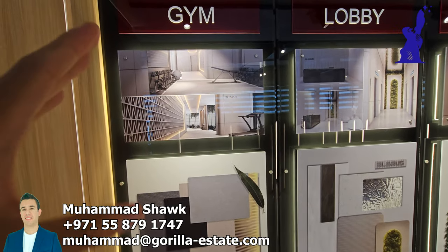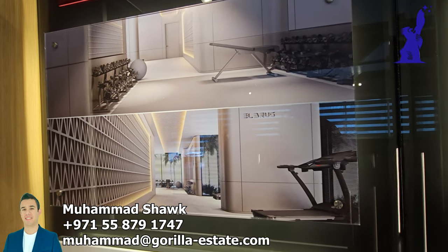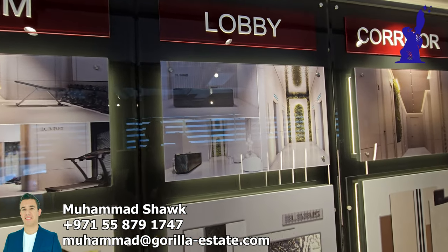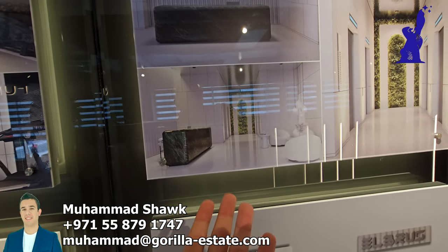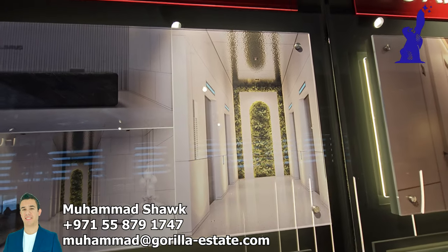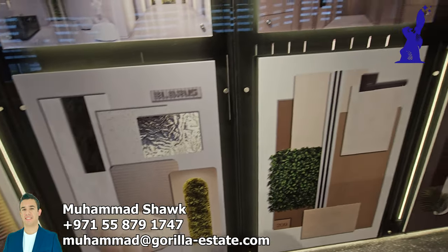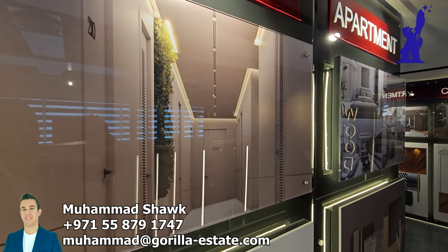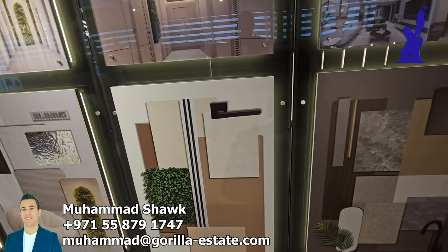So here, for example, Elbrus, which is the latest project that they have launched, the amazing gym, fantastic amenities, what materials they are using, how the entrance will look, the lobby. It's better than a 4-star hotel, honestly. The lobby, look how beautiful it is. And of course, the materials that are going to be used inside, how the corridors next to your apartment will look, really something beautiful with a lot of details and thought gone into it.